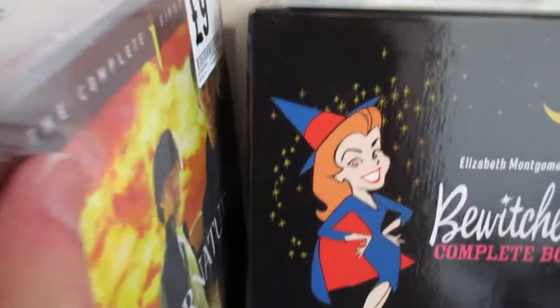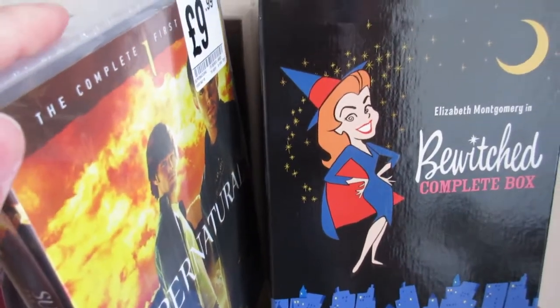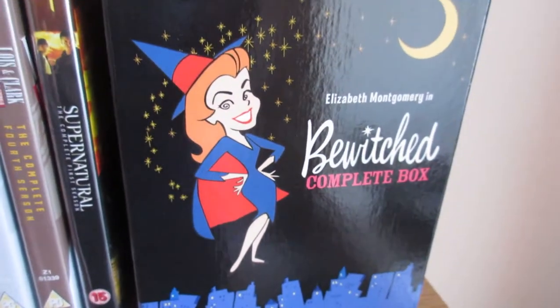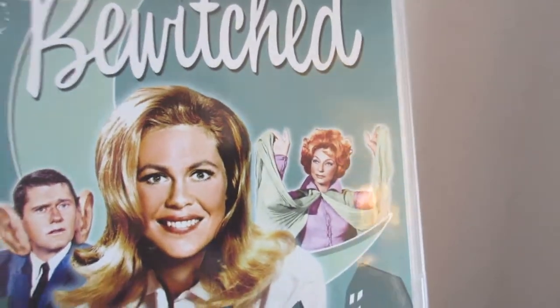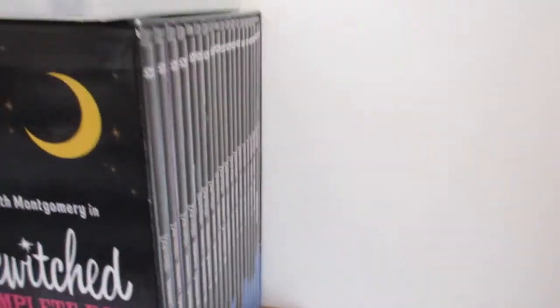And then I've got the first season of Supernatural, which I still need to start watching, but I'm really looking forward to seeing it. Then here we've got the complete box set of the classic TV series Bewitched. I'm currently watching a few episodes each week, and I'm on season 4 at the moment. So that's the season 4 disc there. That's how the discs look. So that's that. And then we'll move on to my bigger box sets here.